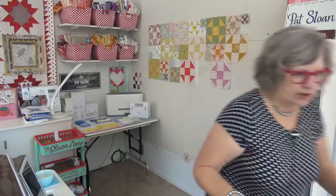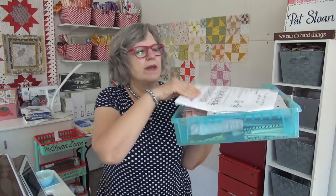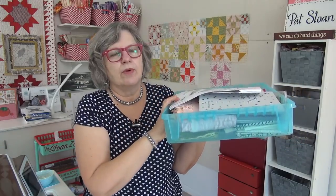Like I have a bunch of greens and pinks, so they're all there, and I don't have to go hunting around each time. I've got them all in the project bin. Well, I can show you the project bin. It's full. It is my one project bin that I accidentally dropped and broke the lid.